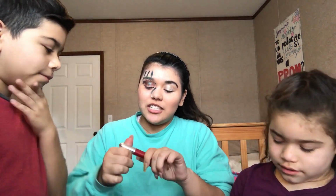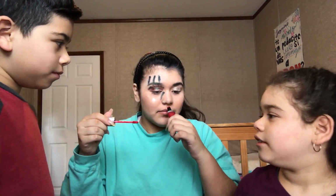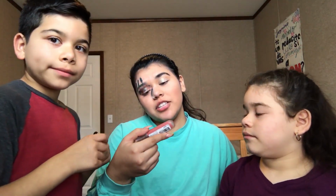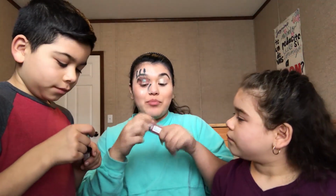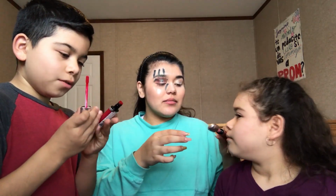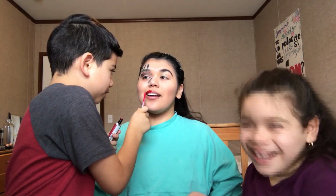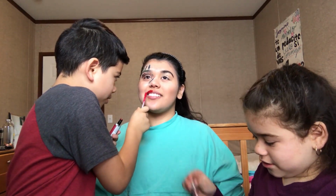Miguel is going in with the Revlon Ultra HD Matte Lip Color in the shade Romance. And Andy is using the same lip color, the Revlon Ultra HD Matte Lip Color in the shade Embrace. This one also smells good. Okay. Lips. In the what, Miguel? Okay. Just making sure.